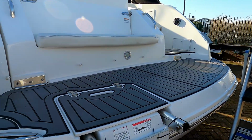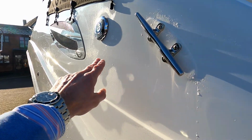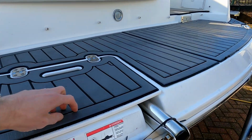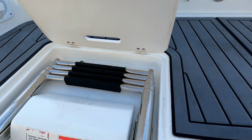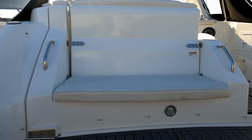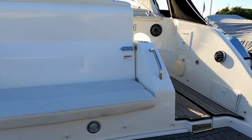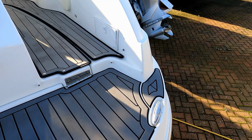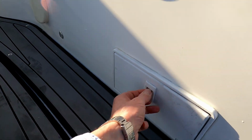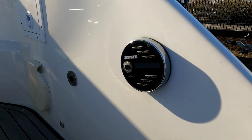So slight extended bathing platform, a couple of cleats outboard, and then you've got your water filler up here as well. Finished in this sort of synthetic teak. Swim platform ladder there, and you'll notice immediately there's a seat on the back here. This is a multi-function seat and obviously part of the engine cover as well. Pop-up cleats on both sides. Deck shower down here. Deck shower in there, and audio controls here.